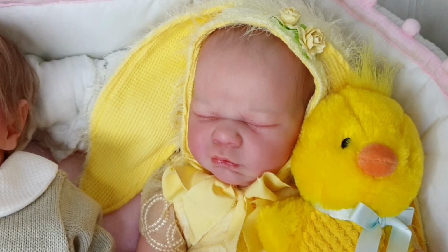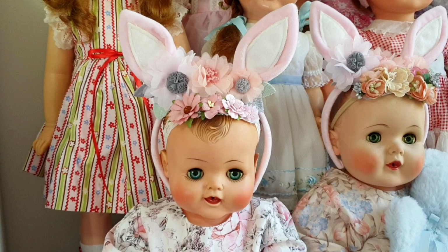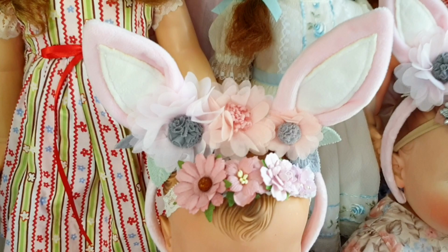So moving along, over in the corner here are some of our vintage dolls. Not all our collection, but just some of them. And they look so sweet with their bunny ears. Let's do a little close up and see what they're all wearing today. This is Lucy, and she's our Madame Alexander Cathy doll. And viewers probably remember I did an outfit change on her a little while back. So all I've done is just teamed up her outfit with this really sweet pair of bunny ears.